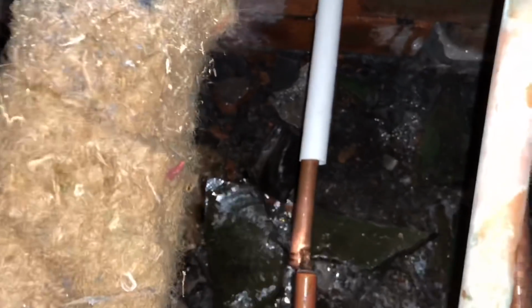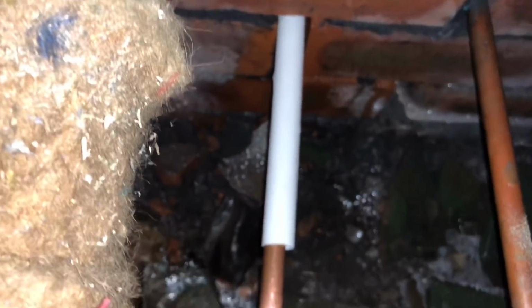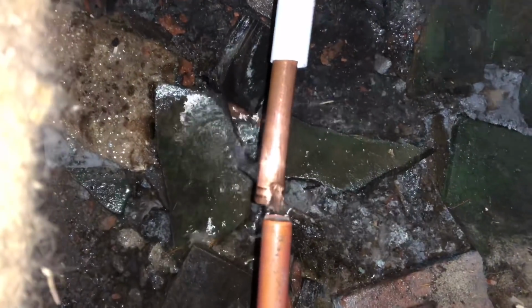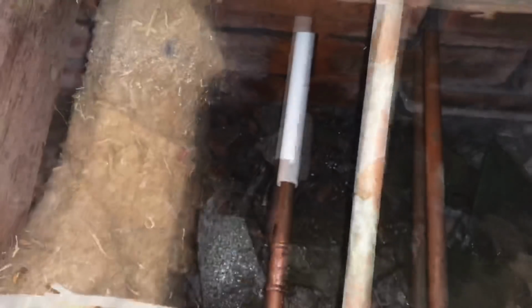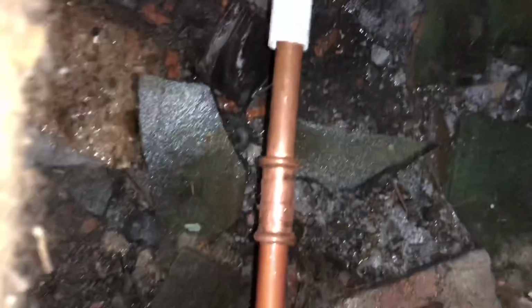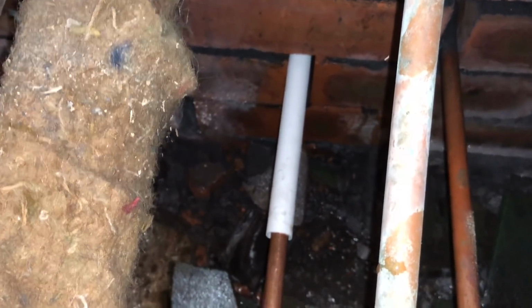So we're just going to repair this now. What I've done is I've sleeved the new pipe that we're putting in, so that this doesn't happen again in the future for the customer. Then we're just going to connect that up together there. So we've just repaired it now, and we've sleeved it going through it well.